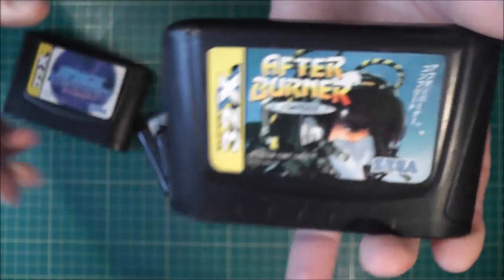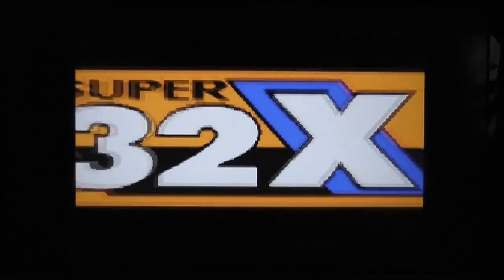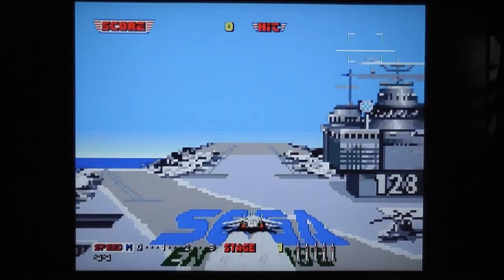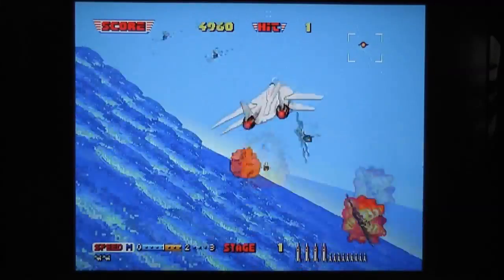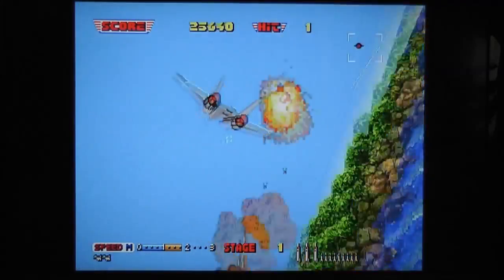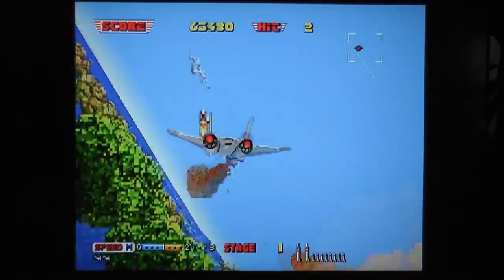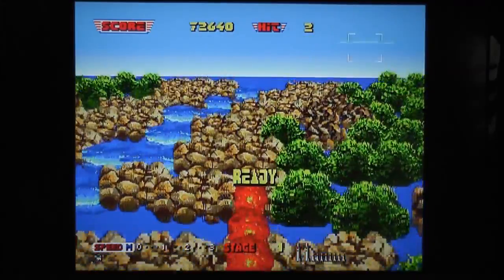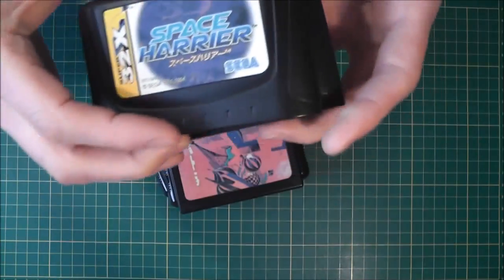But I've been after this one for quite a while now, so happy to have that in the collection. And the next one here is Afterburner. Again, this is the Super 32X version. Got these both in a bundle deal for under £10.